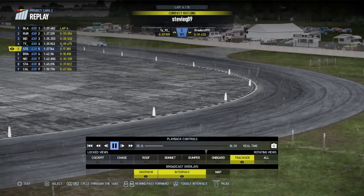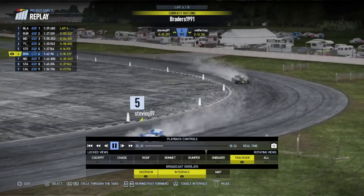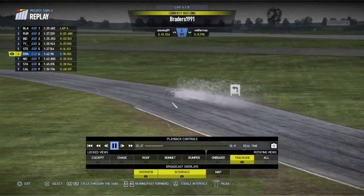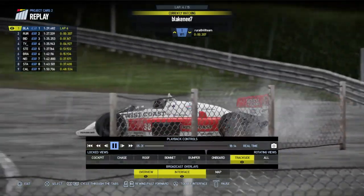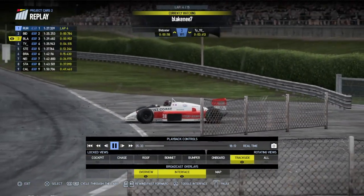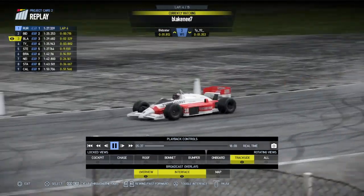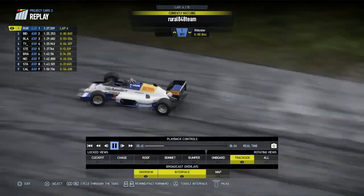As we've got Stevie then in 5th, still trying to catch up to TY. Bradders has gone backwards. He's made a mistake somewhere. He's back down to 6th place. So Bradders, I think, just the car becoming a bit of a handful on the puddles. Blaney's off from the lead. Blaney's off at, I think that's Club. Enters the Club. So Blaney goes off and Rural takes the lead of the race.